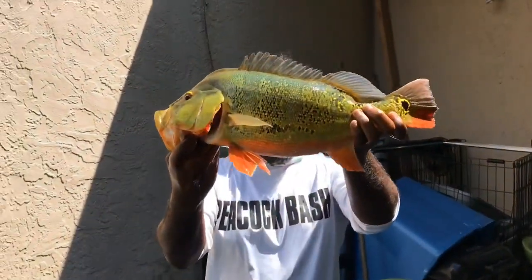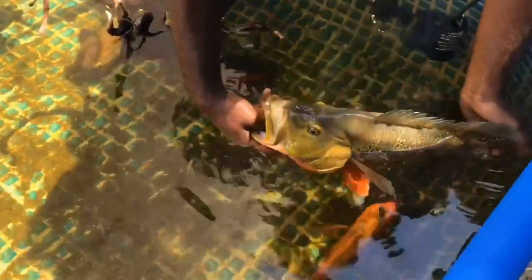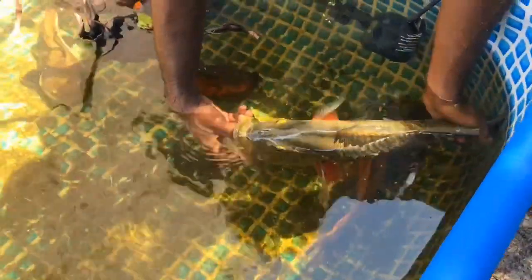Huge, bro. About to drop the Midas. We already have one. This is the second one we're dropping in there. And we have a bigger peacock now. As I can see, he got some weight on him. We're gonna go ahead and put him in. He crushed my finger.